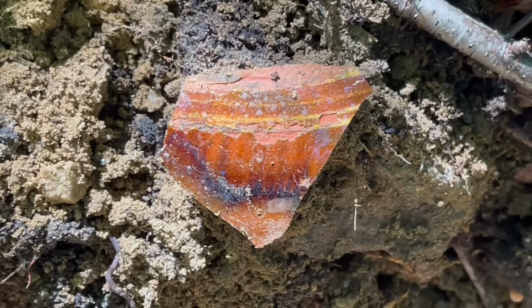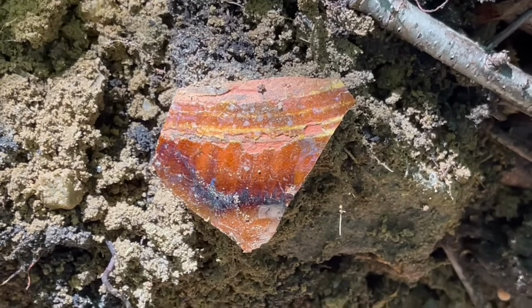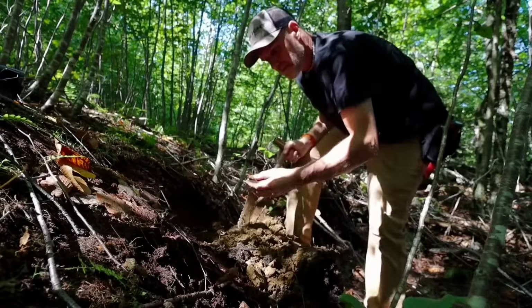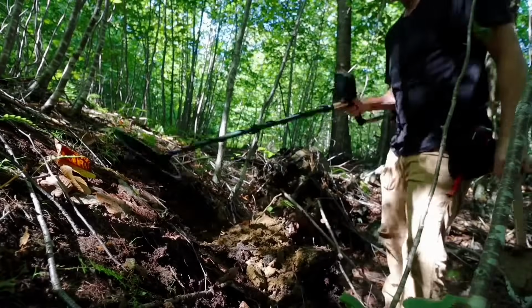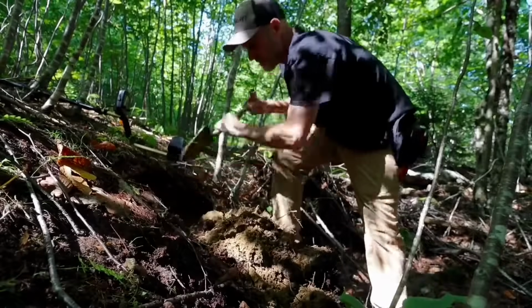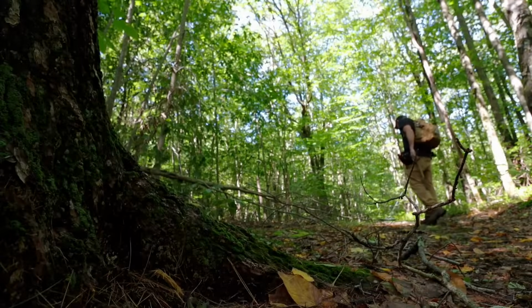But I figured I'd just dig into this side of the lip, being that there is nail iron, and see what's in there. Well, I dug into the lip for a while. Nothing else. Clean as a whistle. So I started wondering, and then I started wandering. I found this old trail.